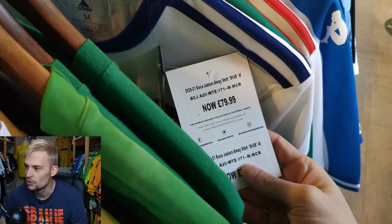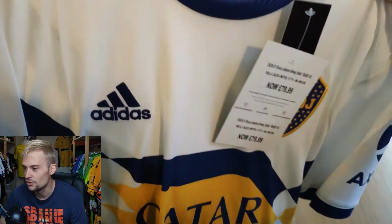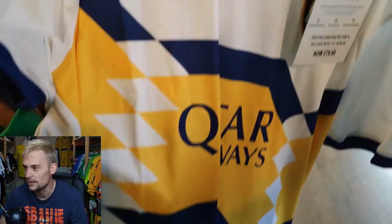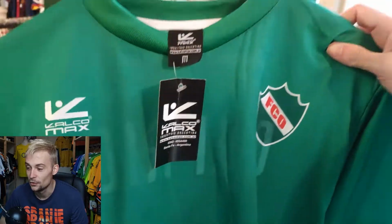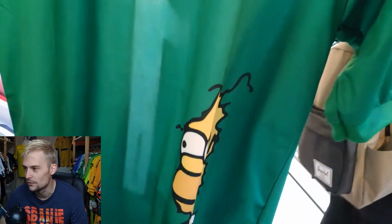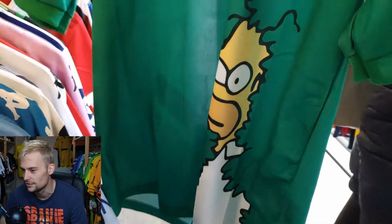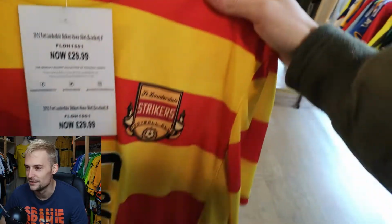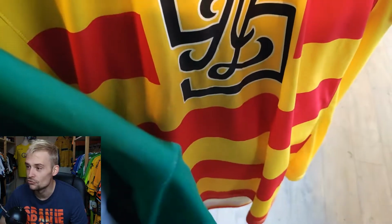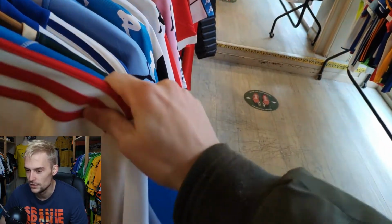This one, Boca Juniors one, recent one. Lovely shirt design, but I just can't be paying that much money for that shirt. It's just too much, I think. Oh, this is the other Simpsons goalkeeper shirt. You know, the one for the Argentinian team. I've got the Itchy and Scratchy version, and this is the Homer Simpson one where he sort of fades back into the bushes. For Ordinary Strikers, that wasn't brand new tags.